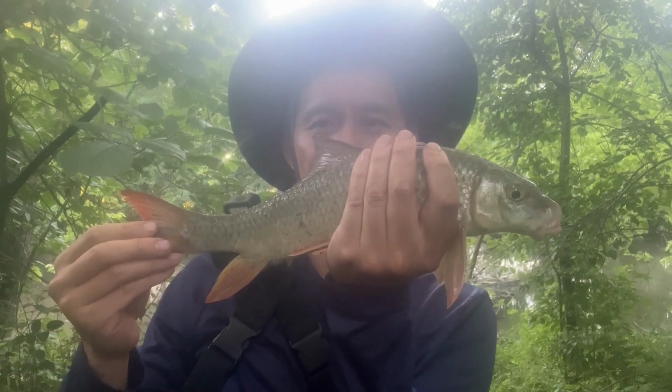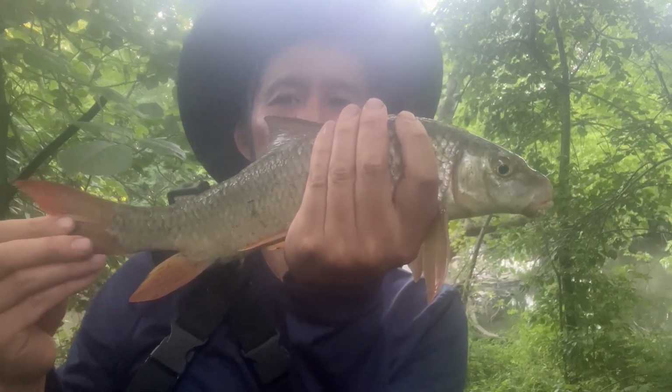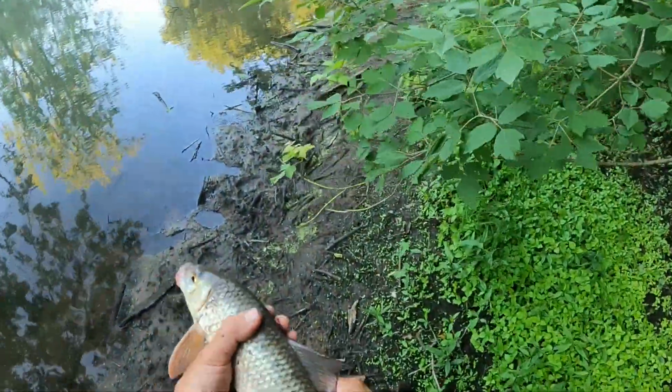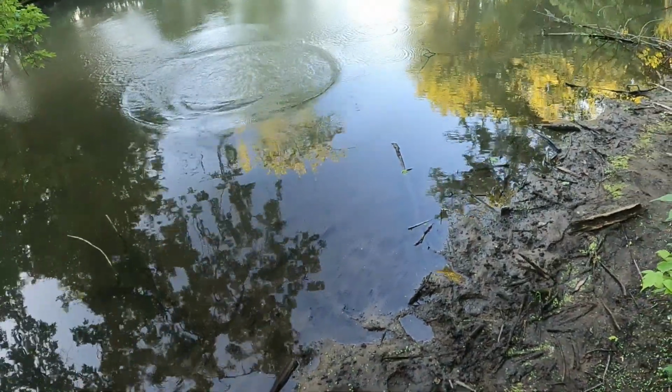Another red horse species. Third fish of the day. I think I got 4 bites, but this is the third fish of the day. Very small one. If I get one like half this size, it's going out as bait. All right, red horse. Very red and horsey. Whee! All right, I'm sure it'll do fine.